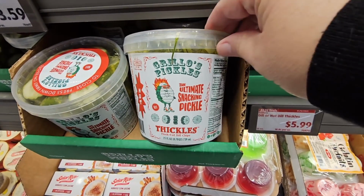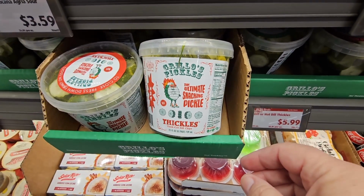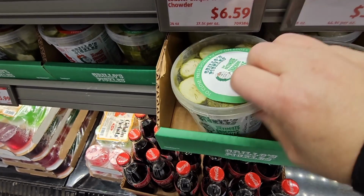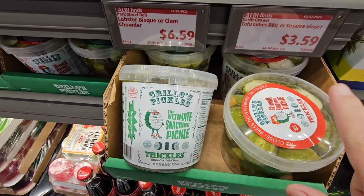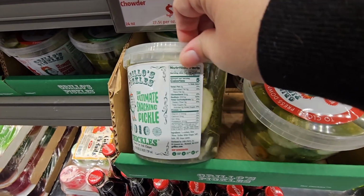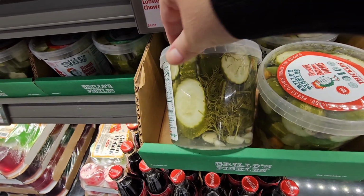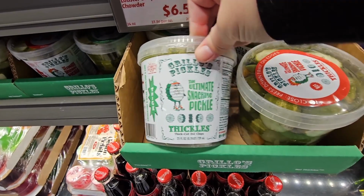I have honestly never had a spicy pickle. And then if you don't want anything spicy, then they have the regular. But these pickles are so good. These pickles are thick. So I like seeing all the different ones around. But yeah, they're so good. Look at all the herbs, that garlic down there. So tasty, so good. And the crisp of these, absolutely my favorite.